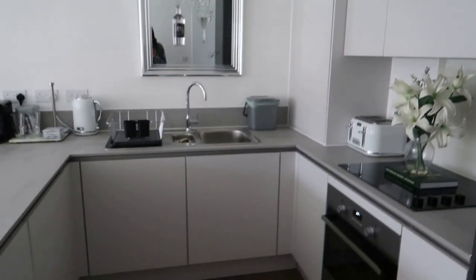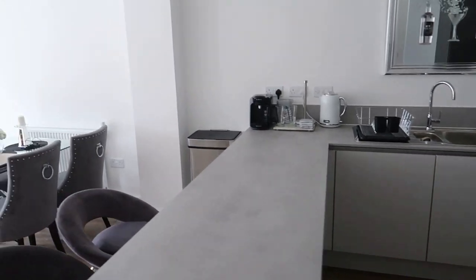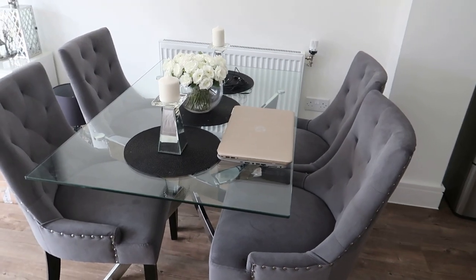That is the kitchen update. Again, we still need to get a runner for the floor there. I don't know if there are particular runners for kitchens, but if there are, please let me know. Also need to get a lampshade for up there. And dining room up to date, all my laptops and everything. Sometimes I work from here.